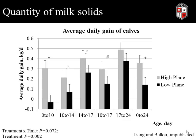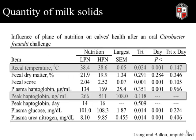And that's primarily going to be due to that they start eating some calf starter. But again, just typically you see that the high plane of nutrition calves continue to at least have a tendency to gain more body weight even after the challenge. Looking at some of the other data, high plane of nutrition calves had higher rectal temperatures after the challenge, so 38.6 versus 38.4. The increase in rectal temperatures, I don't show it. It took about 3 days till they peaked, and they peaked at about 1 degree Celsius higher than prior to the challenge.